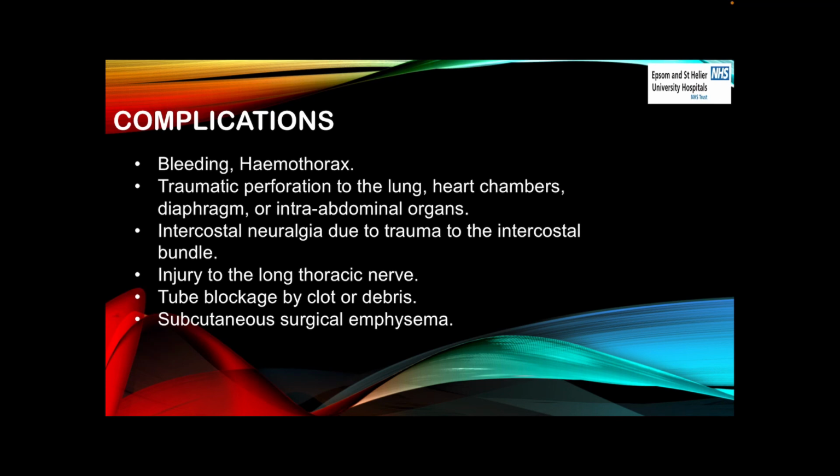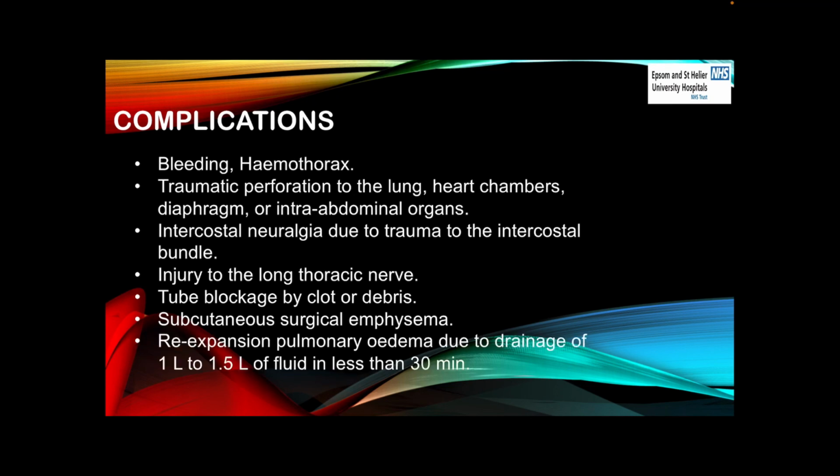This should be assessed as soon as you put the chest drain. So when you put the chest drain, while we are waiting for the chest x-ray to be done, you have to assess if there is surgical emphysema, because surgical emphysema is easy to diagnose. Re-expansion pulmonary edema is due to drainage of more than 1 liter of fluid in less than 30 minutes. So you have to make sure that you are controlling the drainage of fluid from the chest cavity after inserting the chest drain. Infection of the drain site will lead to empyema, malposition, and then fall of the tube.